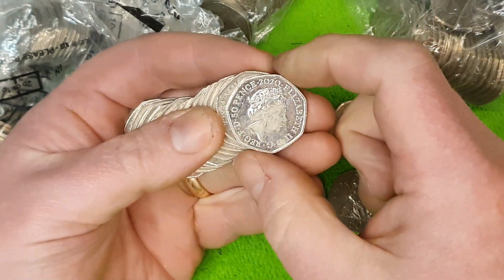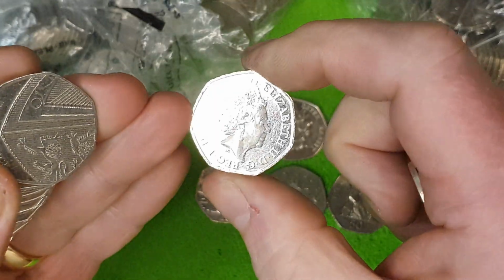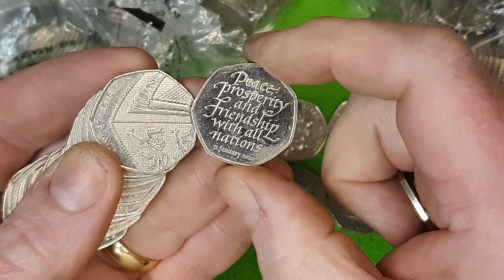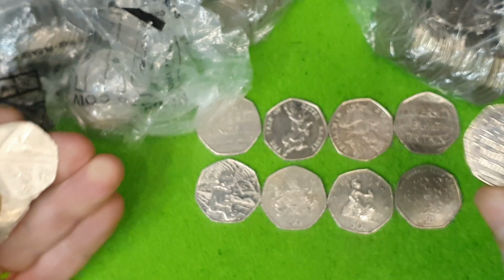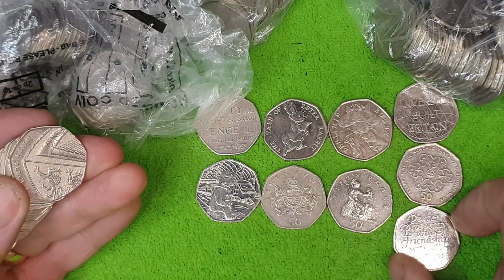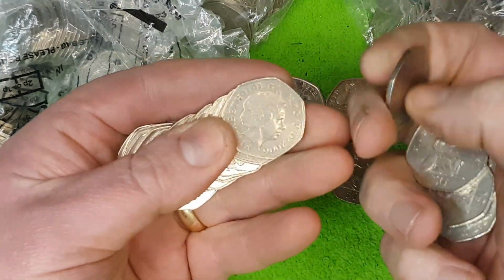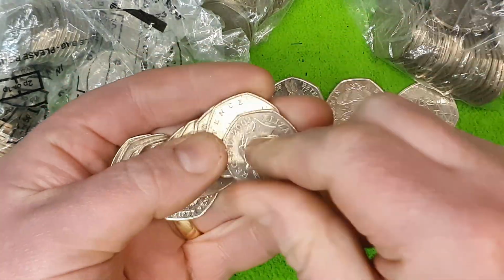Okay, 2020 again. 2020, Diversity or Brexit. It's not going to be a shield because of the pointy top. It's a boring Brexit. Now check the date. Diabolical. Diabolical design coin. Okay, it's 2001, 2006, 2000, 2003.